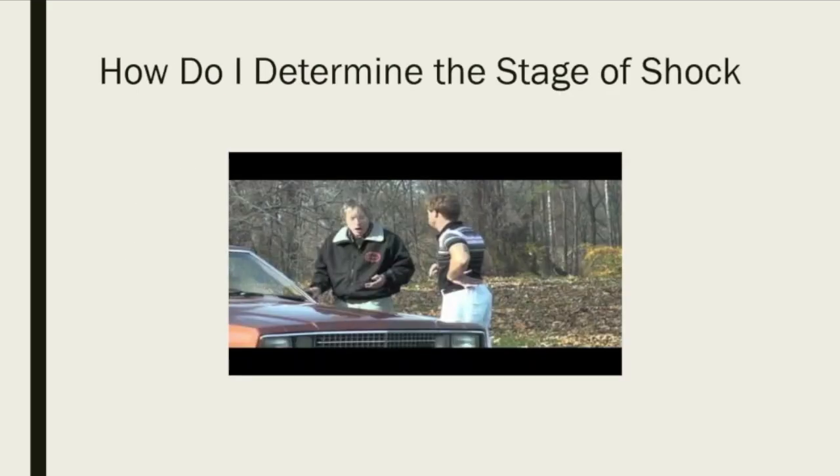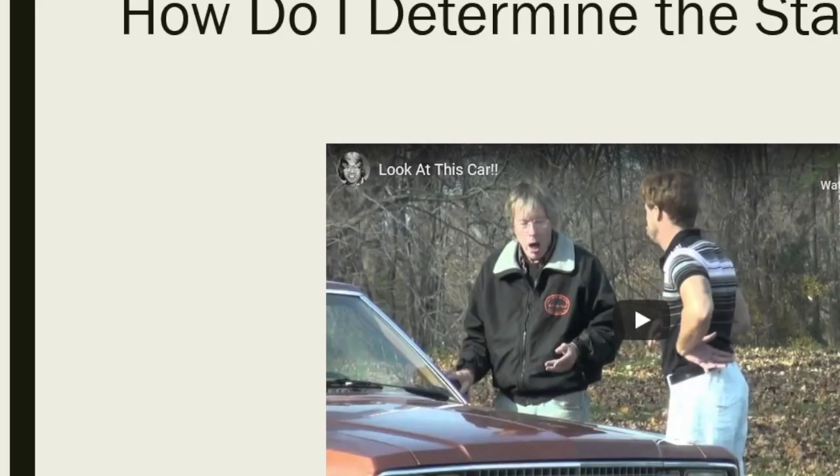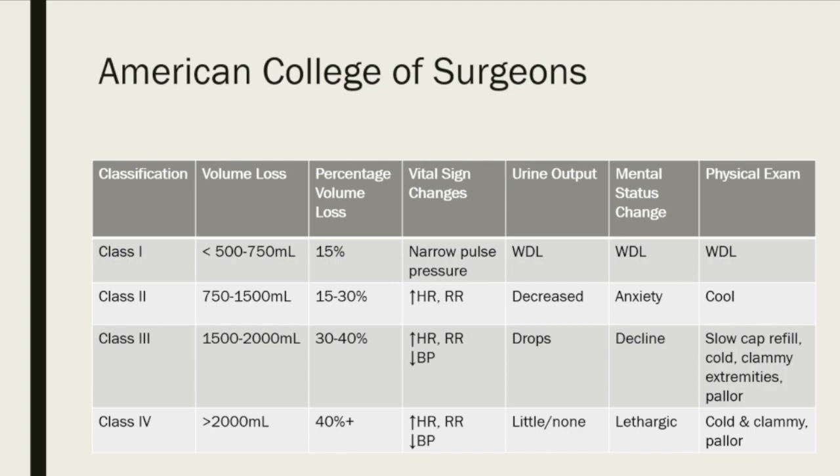How do I determine the stage of shock? I don't know if you've seen this clip before. This is the just look at him guy. So I would YouTube just look at him. We want to take a look at our patients because they will give us a clue to kind of where they are. The American College of Surgeons has this nice happy little table here that kind of goes through the different volume losses and kind of some of the things that you can see.